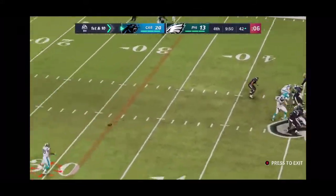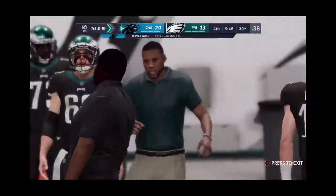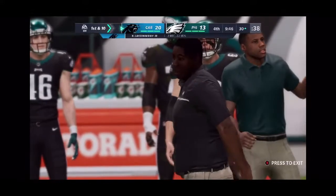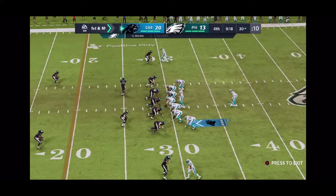Now a shotgun snap as they'll look to throw. Looking left side, it's complete. He's got it. And brought down, but able to get it to their 30-yard line. It's a pickup of 12. Second play in a row with a 12-yard gain.